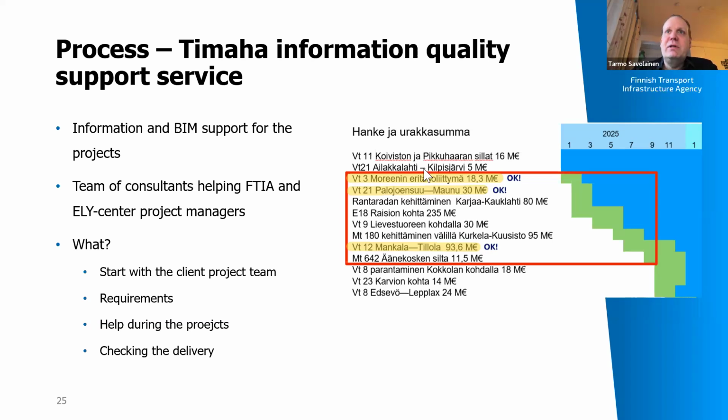What are they supporting? They are supporting the project manager at the start of the project to really understand and unify the requirements. Then they help during the process, with how every stakeholder is working and what the rules are, and also at the end of the project, checking the quality of the delivery materials. So they are helping on the way.